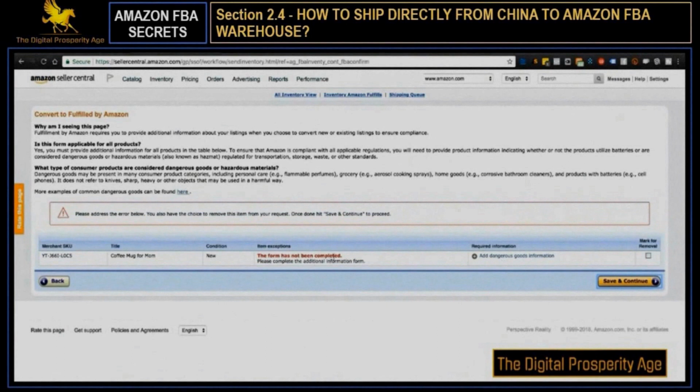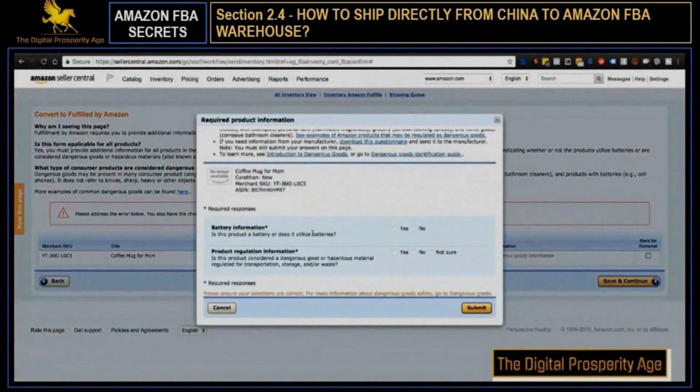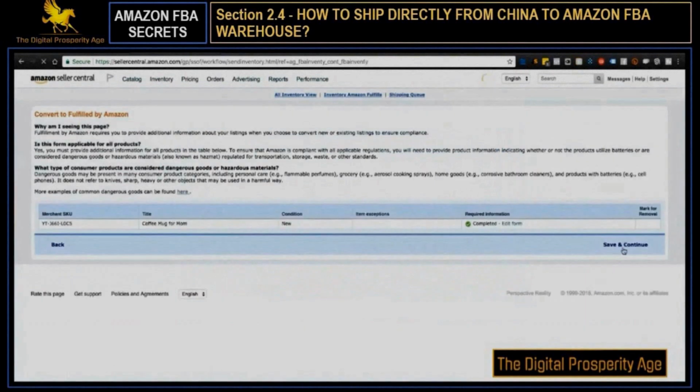It's just there below. This form not included. Dangerous good information. Is this product a battery? Does it utilize batteries? No. Product regulation information. Is this product considered dangerous goods or hazardous material? No. It's a copy book. Submit. And now we're going to save and continue.